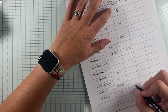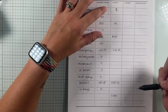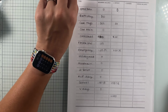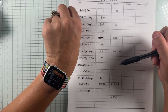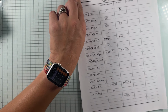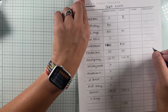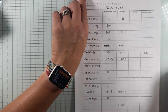Okay. I am just going to get that to 0 again, guys. So minus 58, 78. That leaves me with 90. So 1, 2, 3, 4, 5, 6, 7, 8. Okay. Halloween obviously is right around the corner. So I am going to put 30 into that one so that we have a $60 balance at that point.